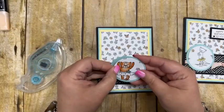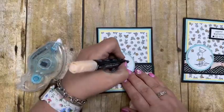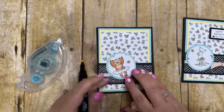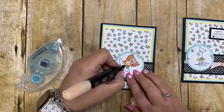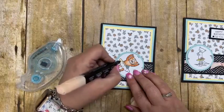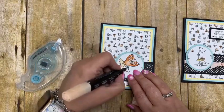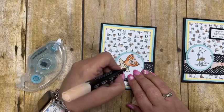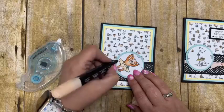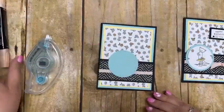Now here's the thing, if I really wanted to, I could bring in my marker and I could color this flower to match the flowers in the background of my designer paper. If I really wanted to, I could even color the cute little skirt pink. So, you know, you can mix and match this and do it any way that you'd like, however much color you want on them. I should have opened the other end, but we're going to make it work. Ta-da. So again, you can do it any way you want when it comes to that.